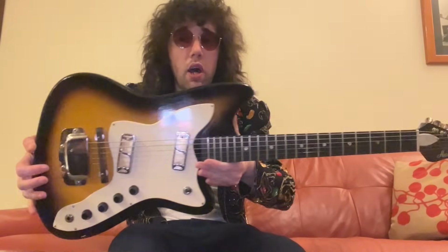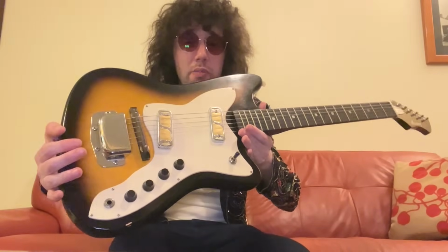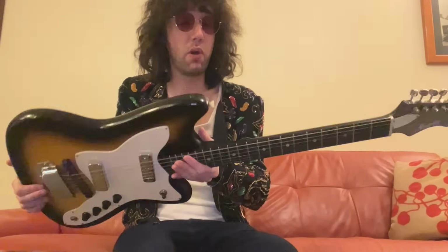All right, so this is a 1967 Harmony H15. I refer to it as a Bobcat. Some people also call them the Silhouette. It's a little short scale guitar, very much inspired by a Fender Mustang or something like that. Really, really cool guitar. And this particular one, a lot of Harmonies are pretty whipped and have high action and don't play all that well. This one was pretty well taken care of.